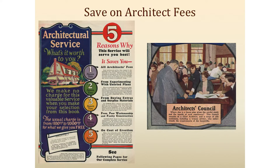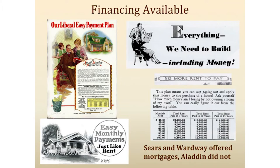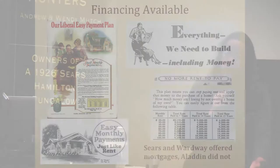Very nice. And they did offer financing. Sears and Wardway did. Aladdin never did. And we'll show you later on what you needed to provide in terms of applying for a loan, and it was very lenient. Oh, and this image shows how silly you are to pay rent. It's like throwing your money in the garbage. You should be buying a home with that very same money. And so those low, easy monthly payments, just like rent, will get you a home, and it gives those kiddies a chance.